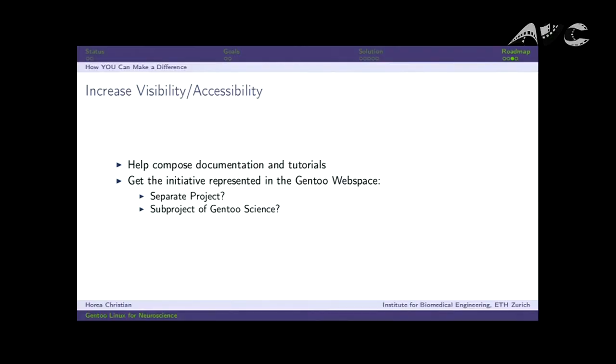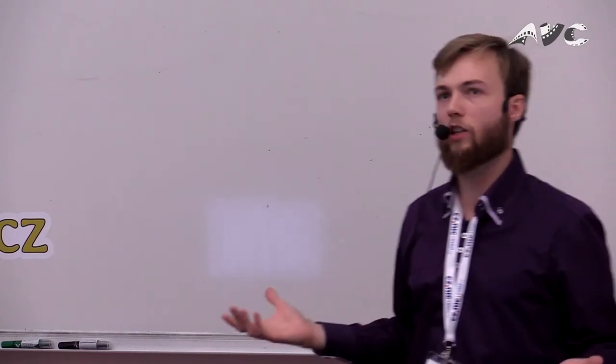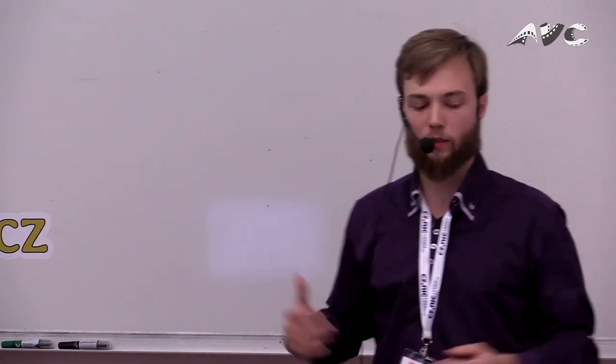I'd like to increase the visibility and accessibility of Gentoo for neuroscience. I keep talking about this at neuroscience conferences, but it would be really cool if I could get at least a wiki page or some presence for this project on the Gentoo web space. I don't think it should be a separate project from Gentoo Science, in the same way in which NeuroDebian is separate from Debian Science for whatever reason.